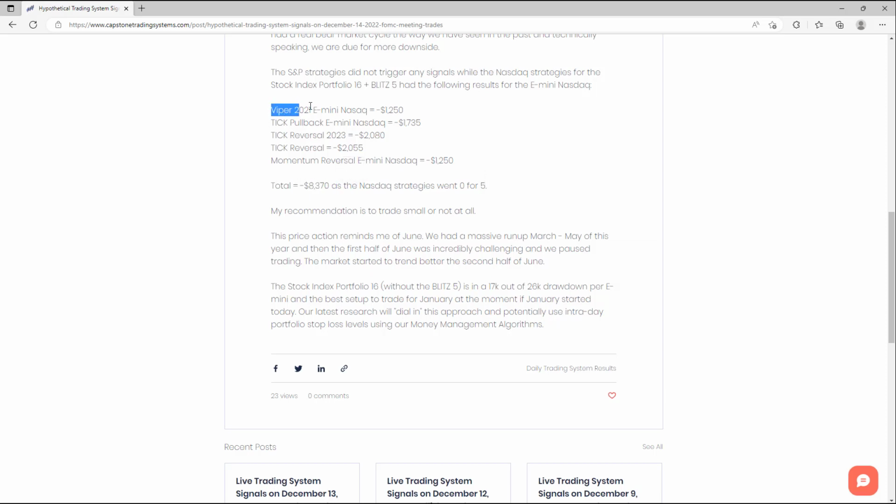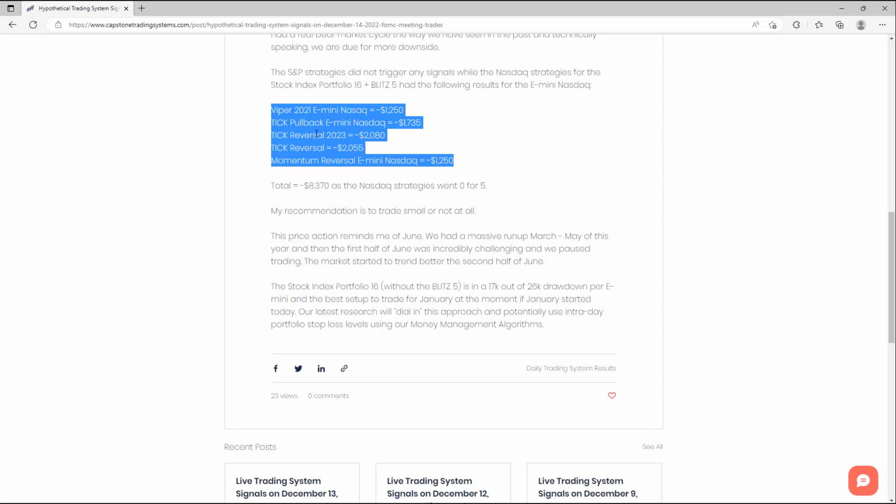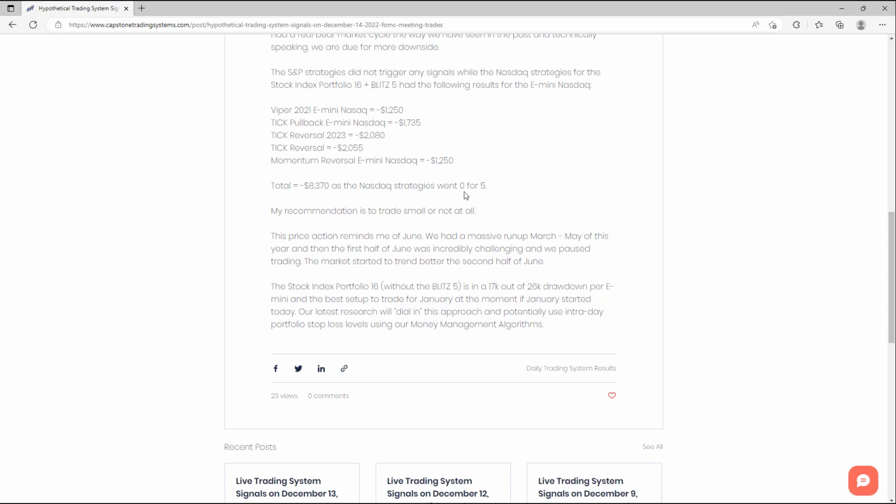Only NASDAQ strategies traded: Viper, tick pullback, tick reversal, 2023 tick reversal, and then momentum reversal. So two tick reversals. All of these strategies lost. 0 for 5, minus 83.70 on the stock index portfolio 16 plus BLITZ 5.